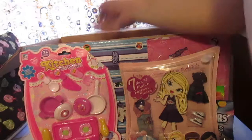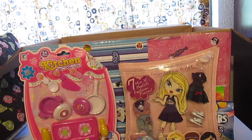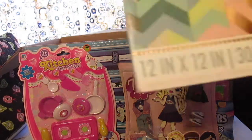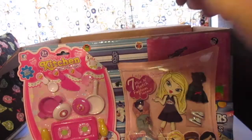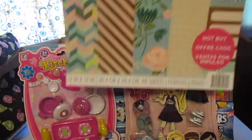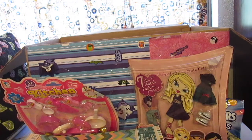Oh, wow. There's a whole bunch of stuff still in here. Okay. Wow. You hooked me up, girl. So here is a pad of craft paper. Oh, this is so cool. Very, very cool. I love these pads of craft paper. Wow, you hooked me up.